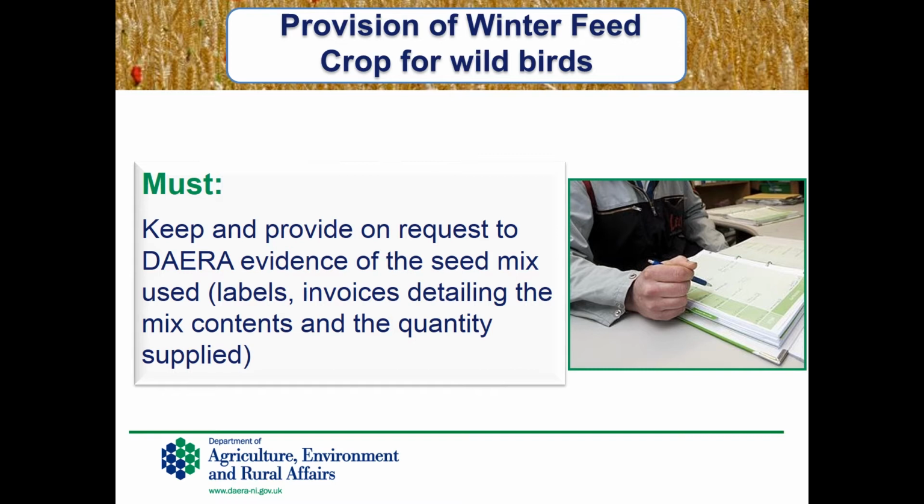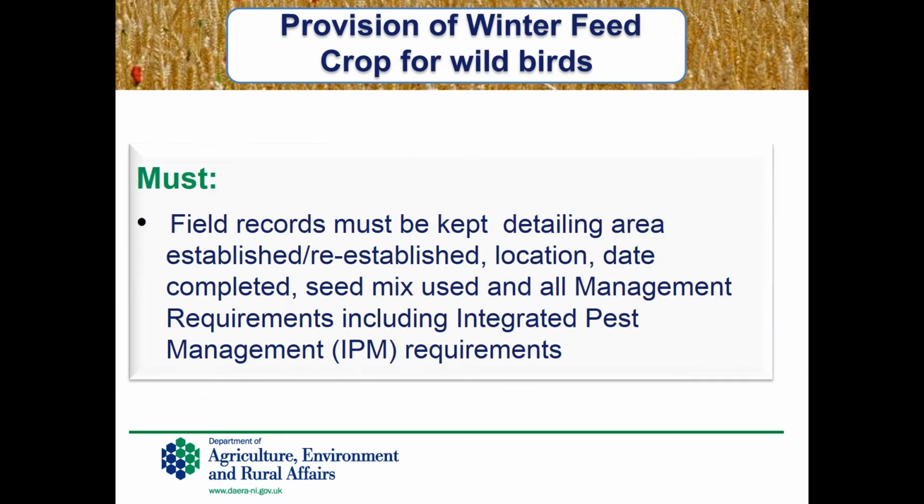You must keep and provide on request to DAERA evidence of the seed mix used, and this can be from labels, from invoices which detail the mixture, the contents and the quantity supplied. You must also keep field records detailing the area established or re-established, the location, the dates work is completed, the seed mix used, and all management requirements, including integrated pest management requirements.